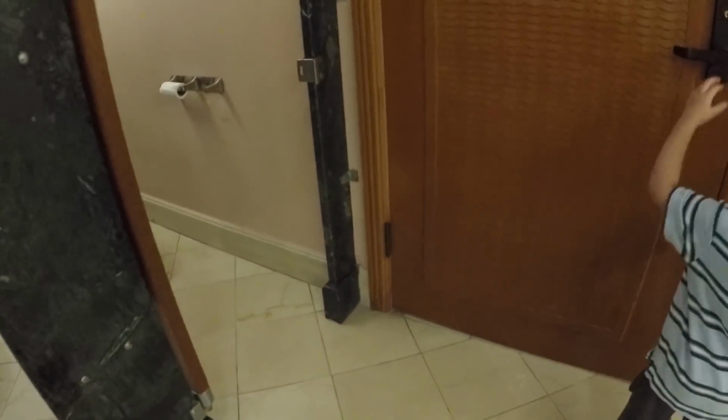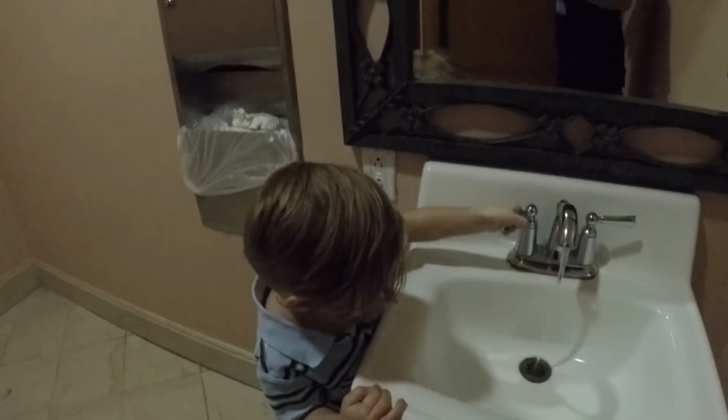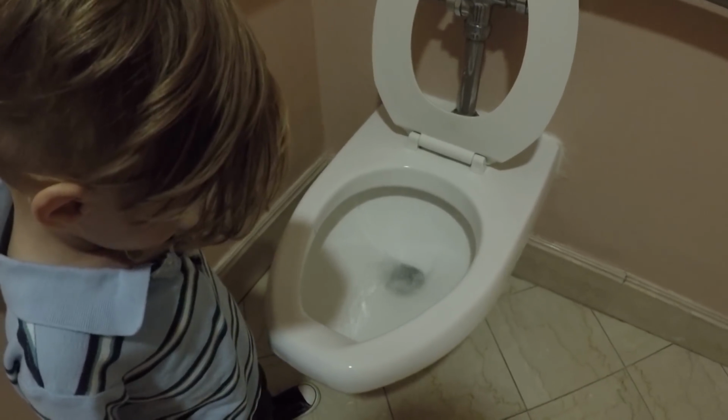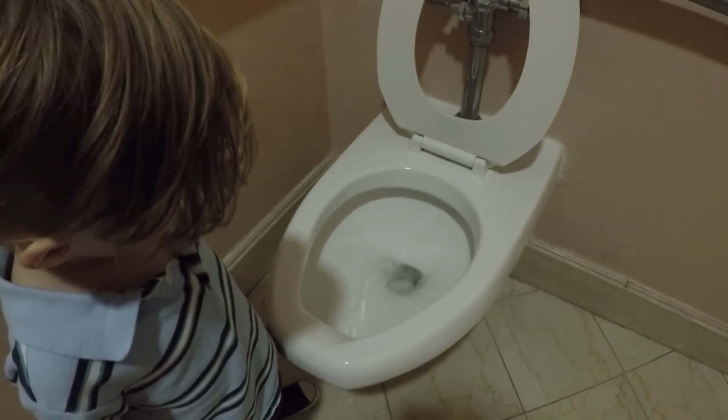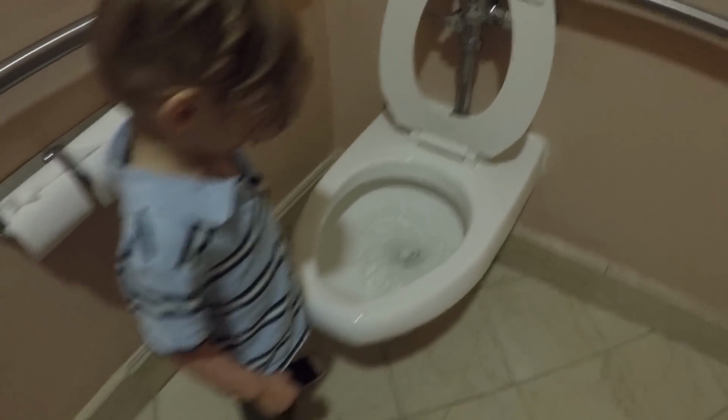Guess what? See that big one. Oh, that's pretty cool. It's private. Your own private potty. Long and flush. There you go.